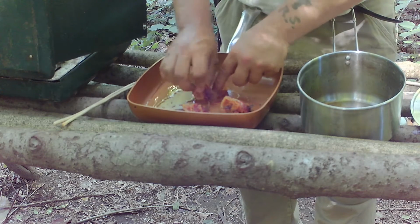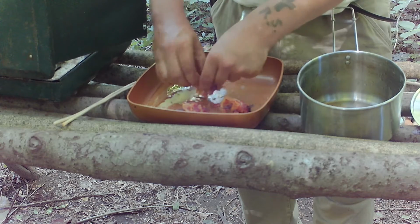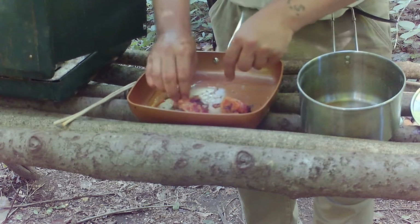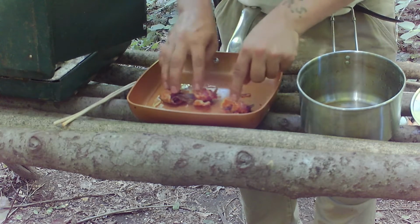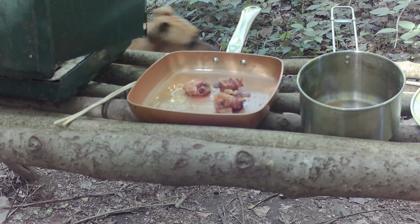And that's the reason why we didn't want to cook the bacon all the way done. That way we could actually wrap it up. But we want it kind of crispy so that it holds its shape. Like this.